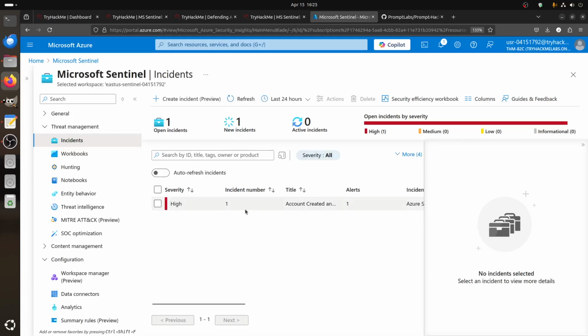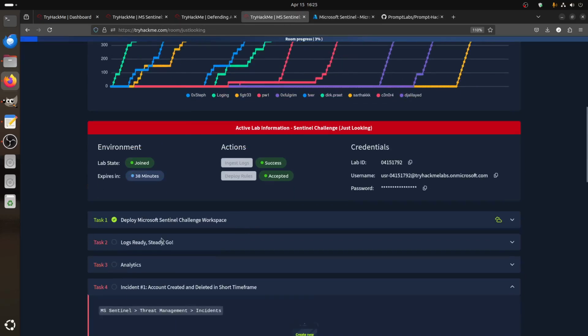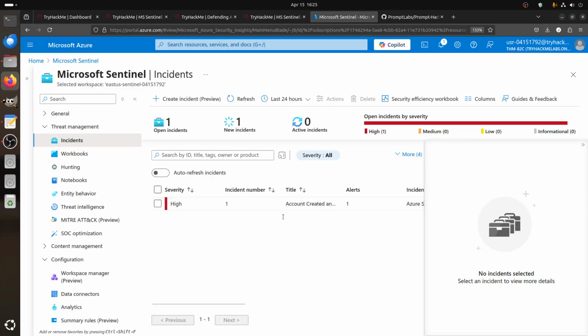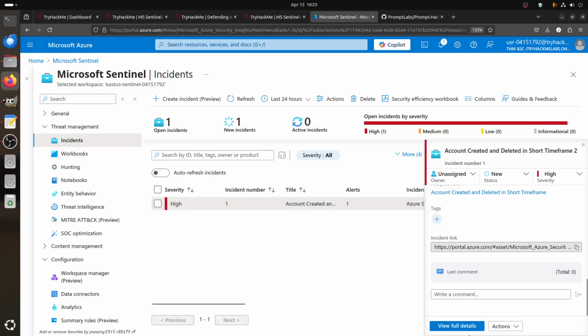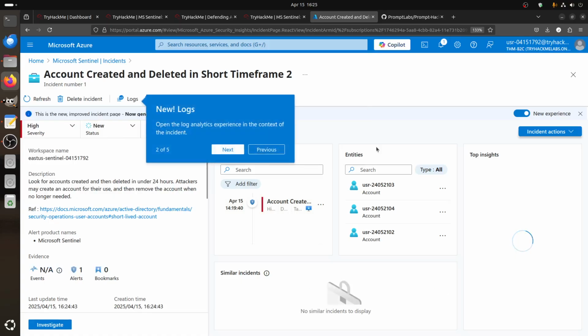You see now when you rename it, because I think one of the TryHackMe hints tells you, if you have issue with your alert, just rename it to pick it up. Now we have this, so if you click here, you get certain information in the room, but just click full detail so you can get the full picture. Okay, next.